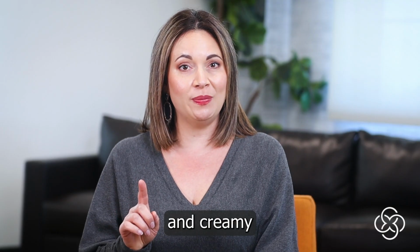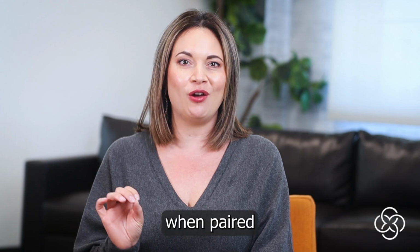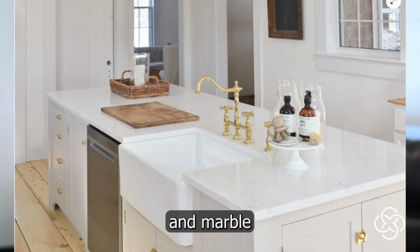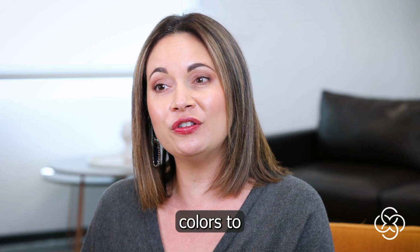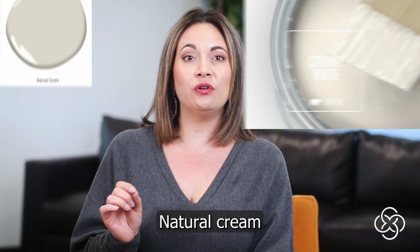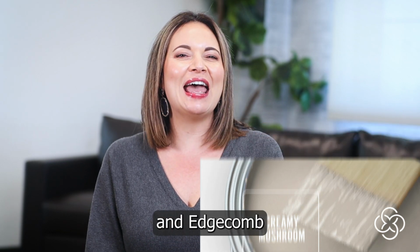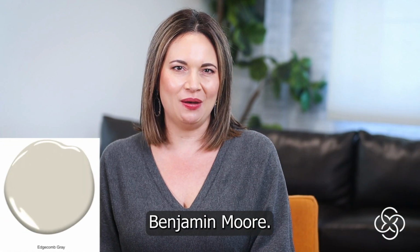Both grayish and creamy white off-whites look especially elegant when paired with gold fixtures and marble countertops. Some paint colors to check out are Creamy White by Behr, Natural Cream by Benjamin Moore, Creamy Mushroom by Behr, that's my favorite, and Edgecombe Gray by Benjamin Moore.